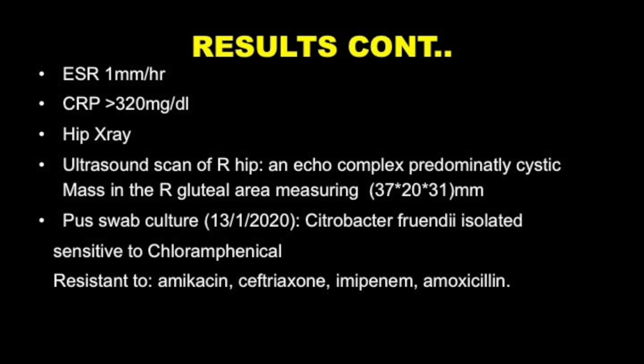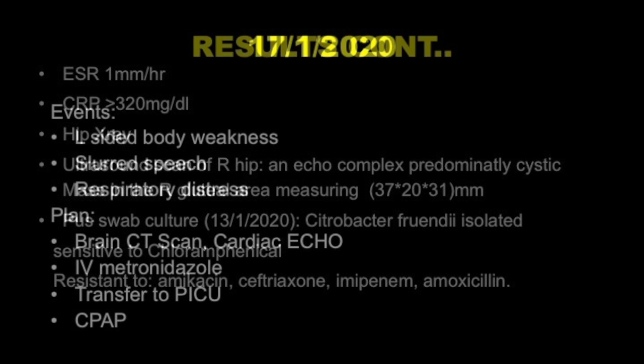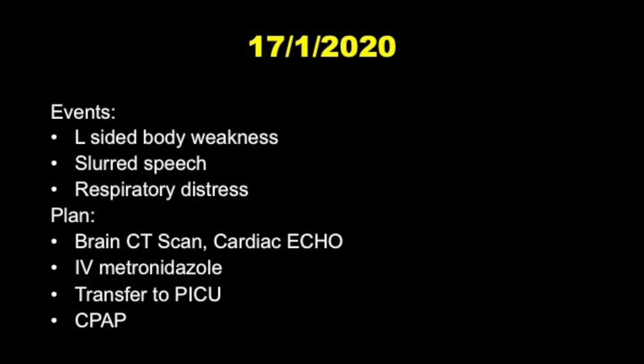And the pus which was taken off, on culture they isolated Citrobacter freundii, which was sensitive to chloramphenicol, but resistant to amikacin, ceftriaxone, imipenem. So at that time we started the child on IV chloramphenicol.